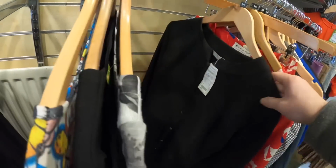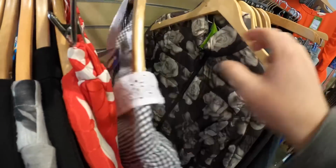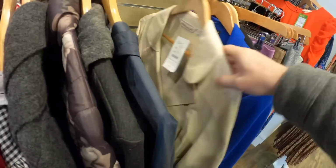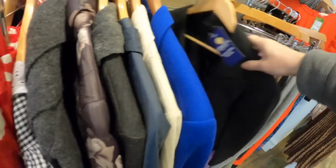No idea. But anyway, let's look at this beautiful red floral. Oh, that was nice. That puff collar. There you go. You dropped that without being near it, just so you know. It's an effect I have.